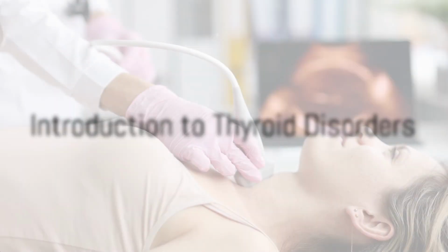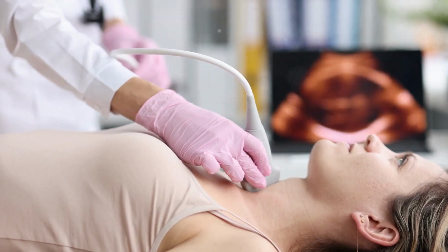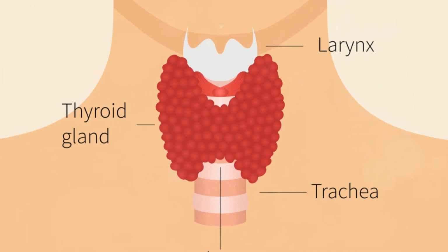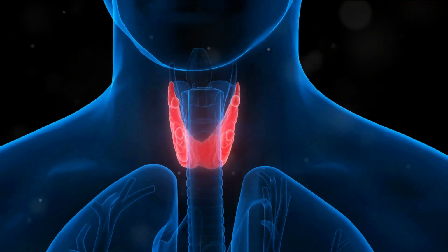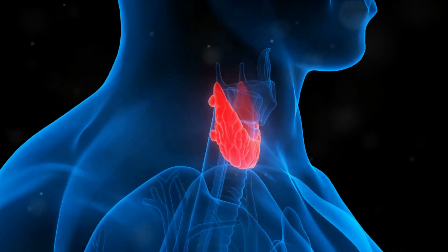Ever wondered why you feel unusually tired or why you're losing weight without even trying? Could it be a thyroid disorder? Welcome to our comprehensive guide on hypothyroidism and hyperthyroidism. These are common conditions that affect the thyroid gland, a small organ located in your neck that plays a crucial role in regulating your metabolism and hormone production.